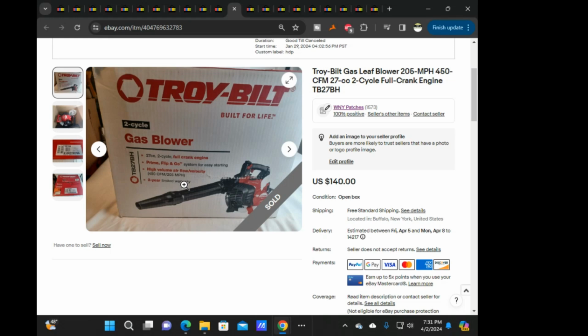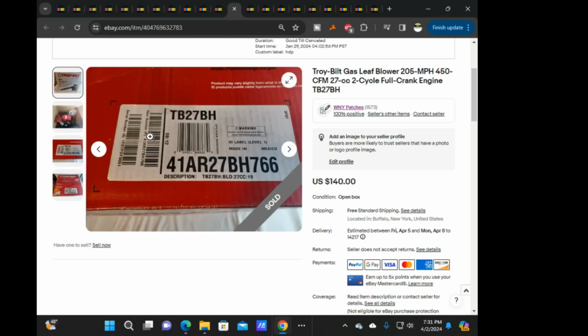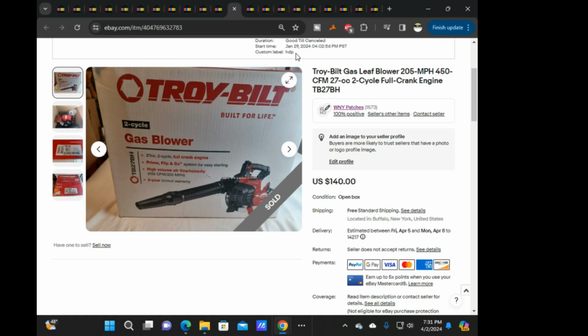And as you can see, this was new in box. Got it from the first paint sprayer pallet, and it also came with a pull saw, 2 trimmers, a Makita hedge trimmer that was tool only.